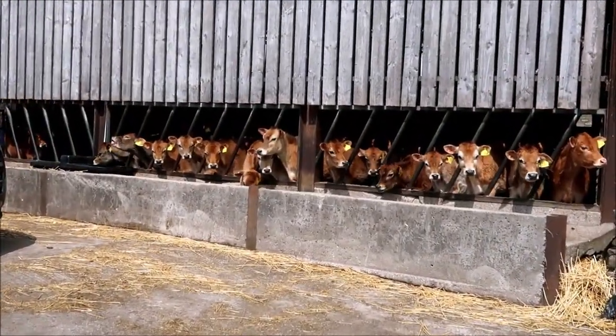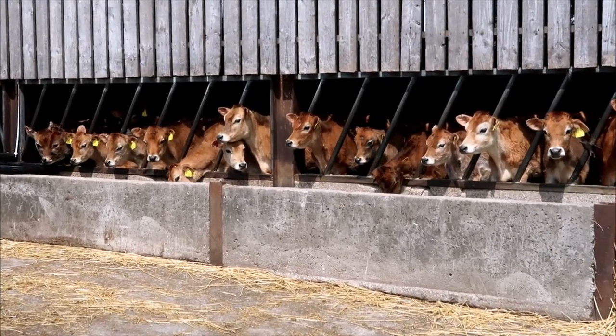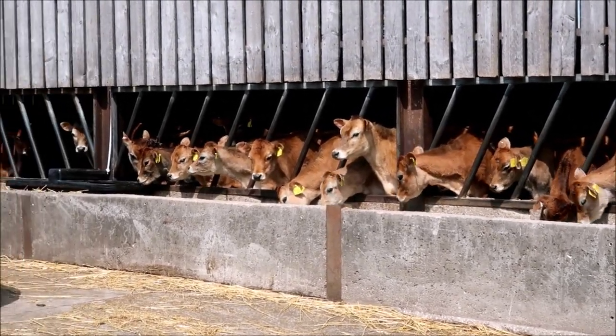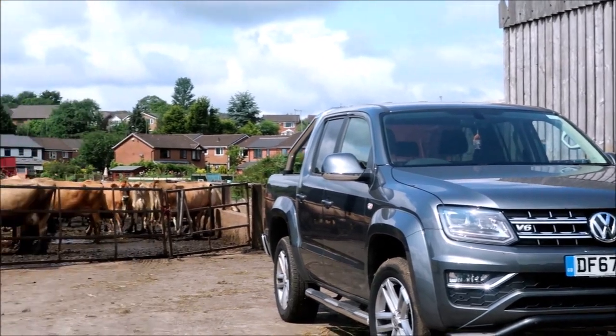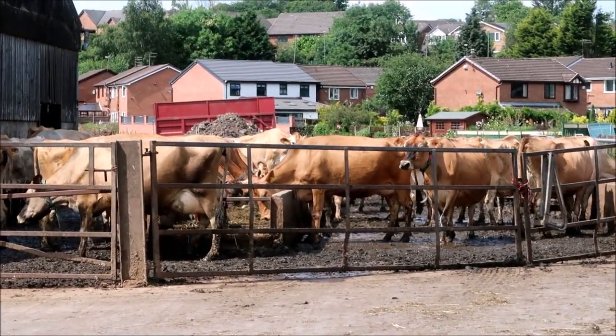I think we've got an audience this morning. Oh, some youngsters, aren't they? Yeah, all the little calves in a row, and the mummy ones are over here. All penned up.